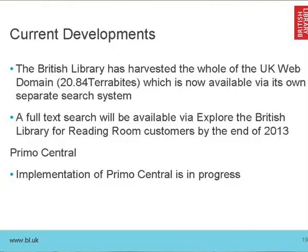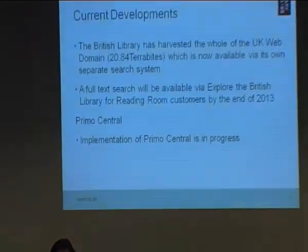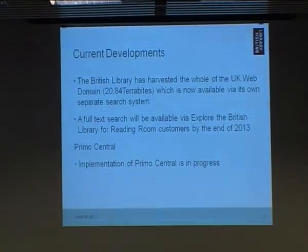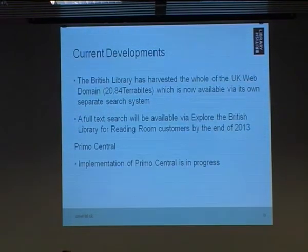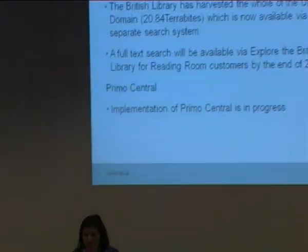Another recent development is that, as part of the changes to the legal deposit laws, we have harvested the whole of the UK web domain. We have now completed that exercise, and now we are making that available. This is available through a separate system, which is a Solr system. But we obviously want people to be able to access the web archive content from our Explore the British Library interface, so we are now looking at joining that up.